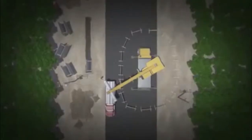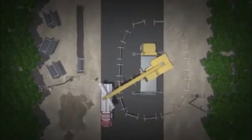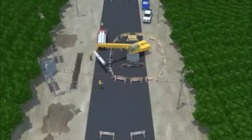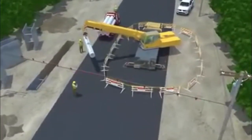The worksite did not have many of the required controls in place to protect workers from overhead power line hazards. For instance, before the work started, the employer had not set up the required clearance distance to keep the crane a safe distance from the overhead power line. Let's take a look at the same work area, this time with proper precautions in place.